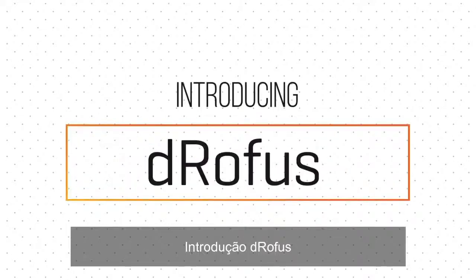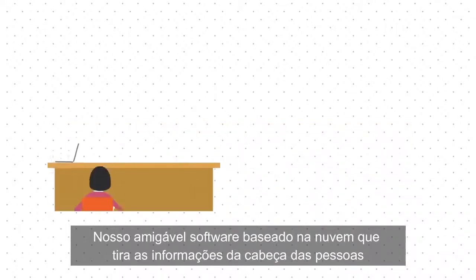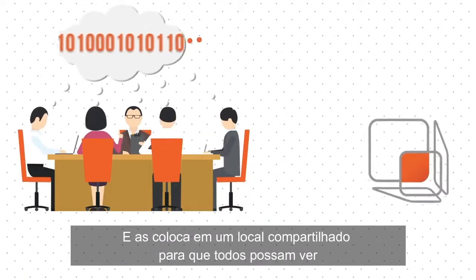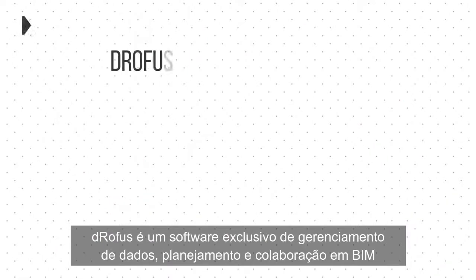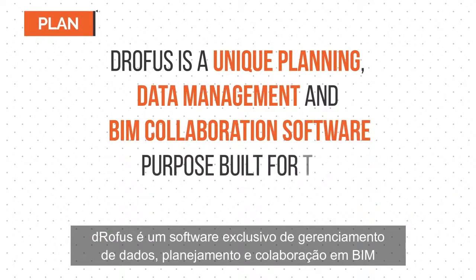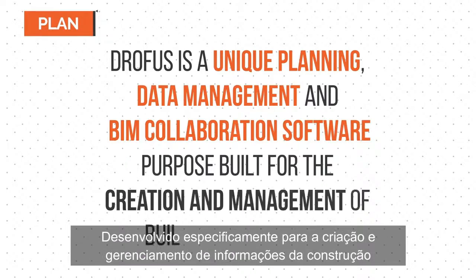Introducing dRofus. Our user-friendly cloud-based software gets information out of people's heads and into a shared location for everyone to see. dRofus is a unique planning, data management and BIM collaboration software purpose-built for the creation and management of building information.